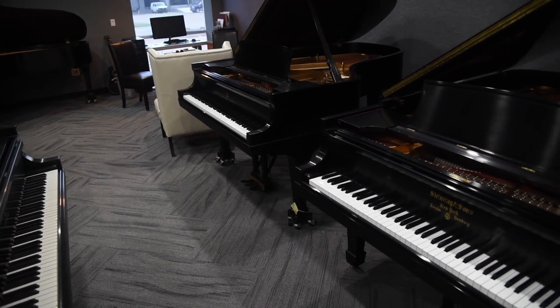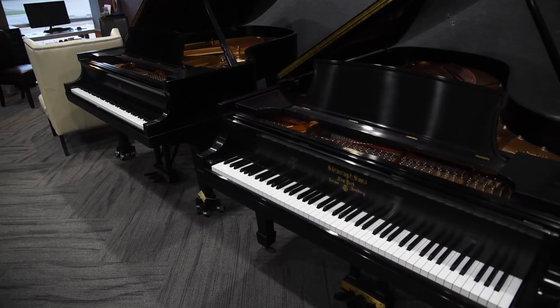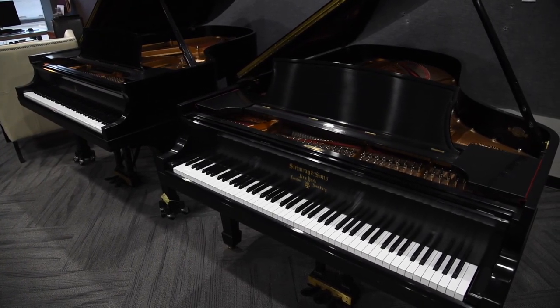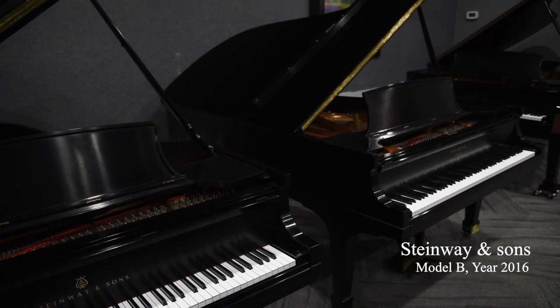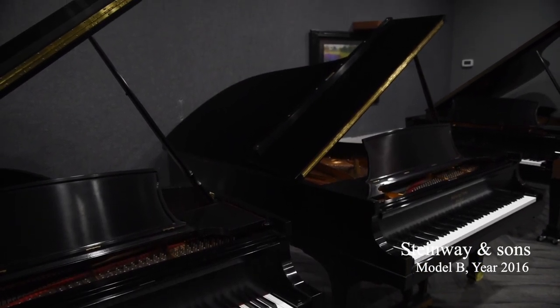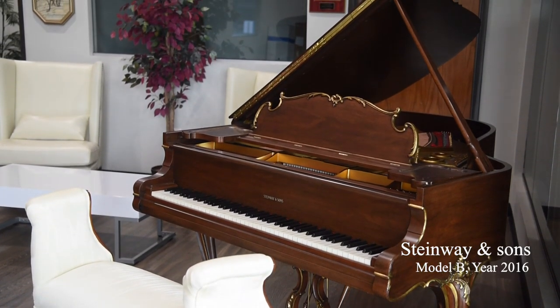Let's go over here. I've seen these pianos priced at Steinway dealers for $92,000. This one is $62,000. It's a 2016. Again, you could buy this piano for your home and another Steinway for your summer home for the same price as you would pay for the same piano elsewhere. Why would you pay more?